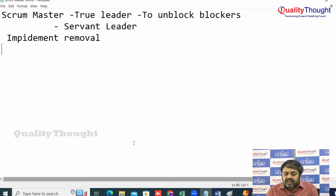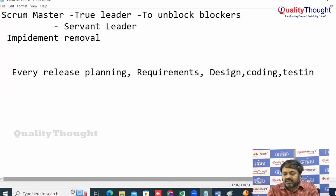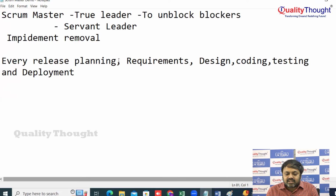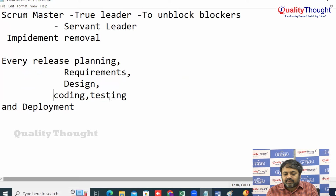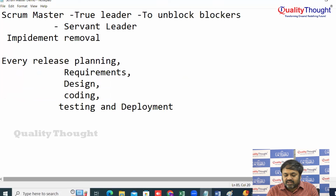In a typical IT project, for every release, planning is required, requirements are required, design is required, coding is required, testing is required, and deployment is required. The team will be doing all these activities.